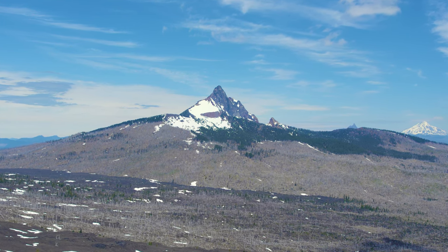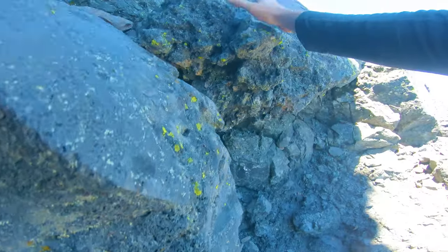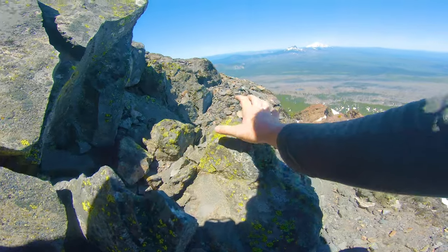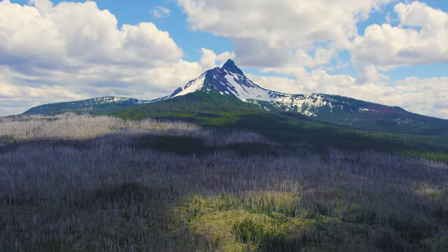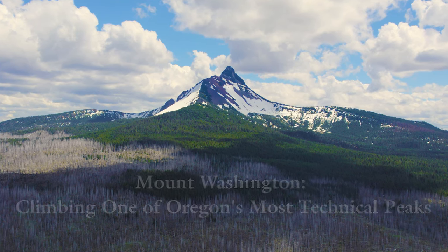While it looks very impressive, Mount Washington is not even close to the tallest Cascade peaks. But mountain height does not always equal technical difficulty, and this one is much more dangerous than many taller peaks. Join me in this adventure as we climb one of Oregon's most technical peaks, Mount Washington.